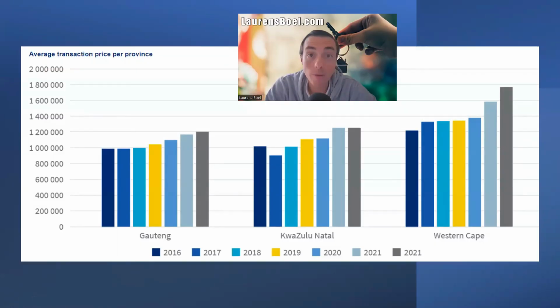So here I've got data from Lightstone. That's the tool that I use to assess what the capital trends are going to be in the different areas. Here we've got Gauteng, KZN, and Western Cape, and we're looking over a period from 2016 all the way through to 2021. You can see in Gauteng that in 2016, your average price per transaction was sitting just under R1 million, and now it's at 1.2. So there's been a 200,000 Rand growth over the 6 years. That's a 20% growth over 6 years, which is not really that great.